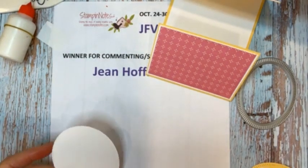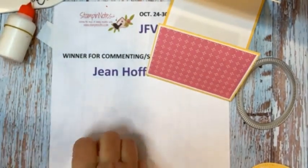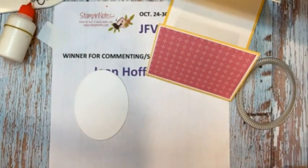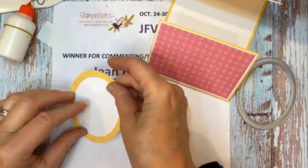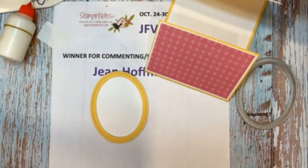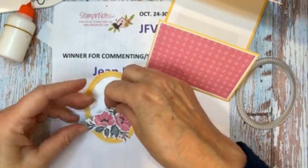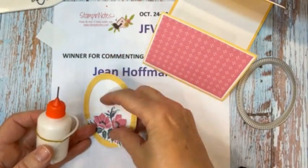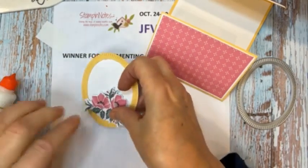So this oval from the die that makes this fancy frame is larger, and you'll see it has some really nice little ridging along there. This is what this frame is gonna fit over. All right, and I have die cut out some little flowers from designer series paper in this set, and I am just gonna set them on there like that. I'm going to add a little bit of glue now that I've got them in there where I want them.